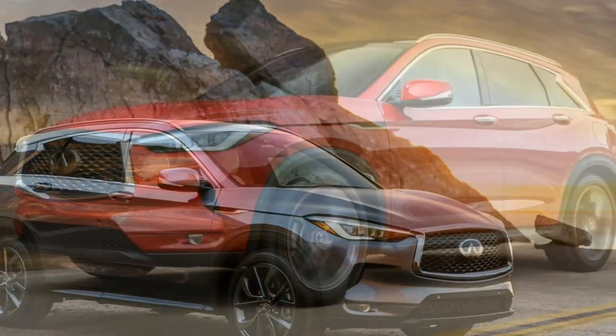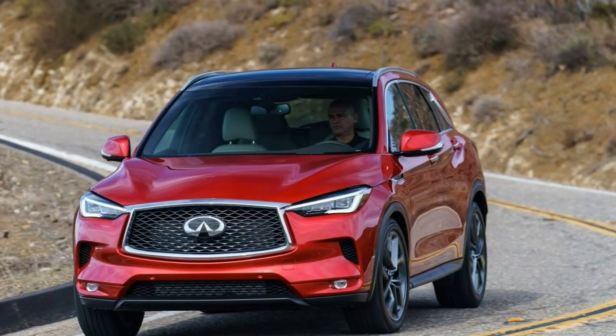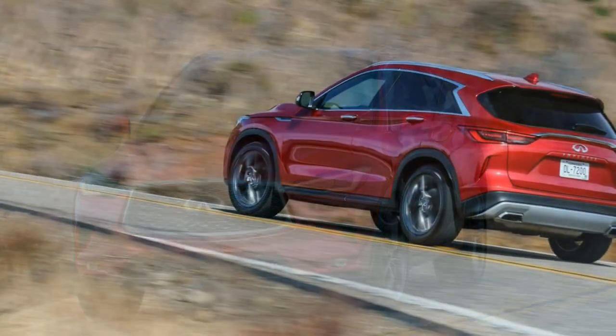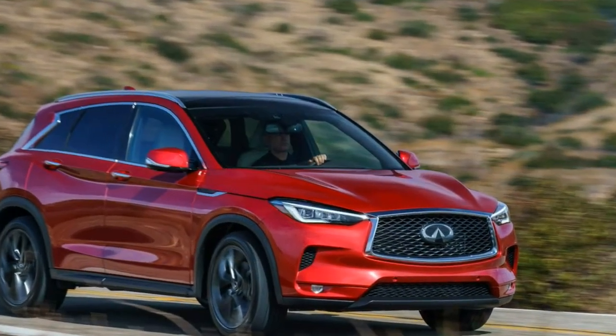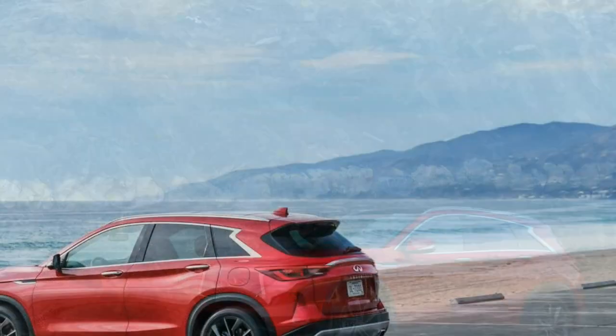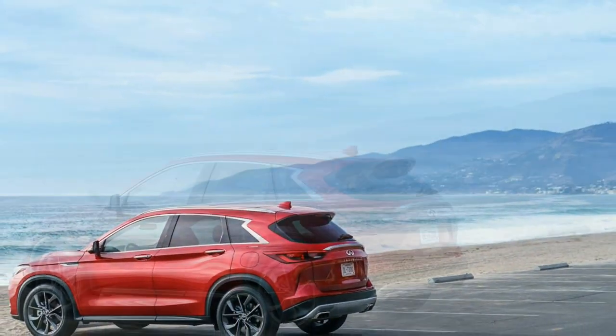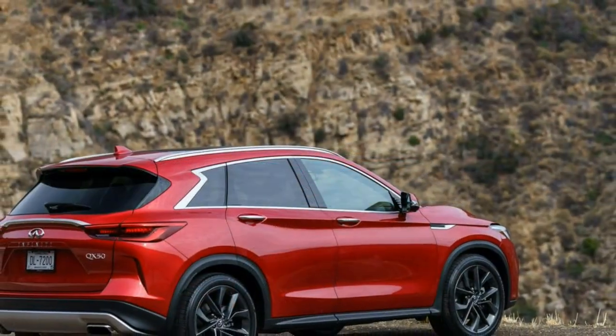The good points of the 2019 Infiniti QX50: invisible and novel tech, spacious, refined, quiet, and cozy. The bad points of the 2019 Infiniti QX50: we expected better fuel economy, and the most common CVT complaints.